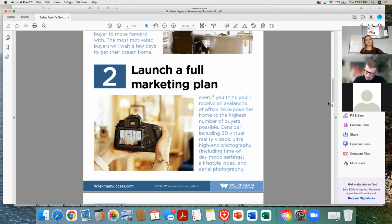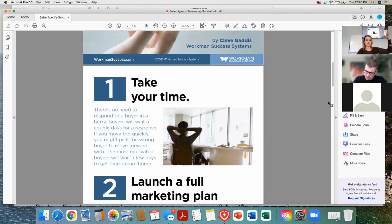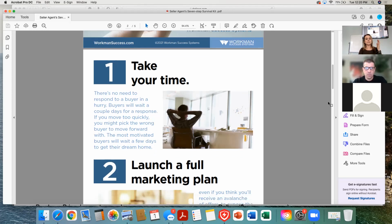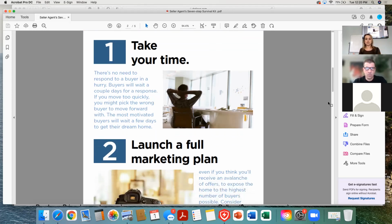Absolutely. But agents, when we go back to take your time, when we're talking about taking your time, take your time in preparing it for the market. Take your time in getting all of your ducks in a row and getting it listed properly. But take your time in giving yourself the ability to have time to market your open house, which is again why, when we go back to the day of the week that you make it active on, other agents may have philosophies behind going active on a Monday or a Tuesday.